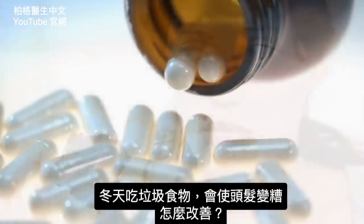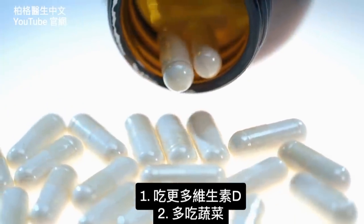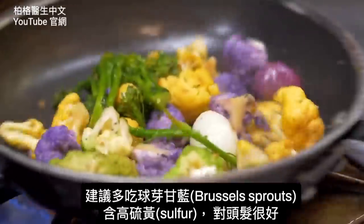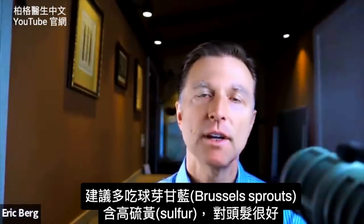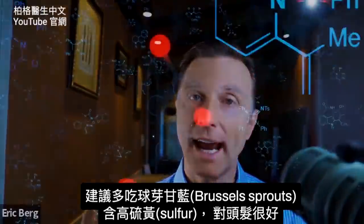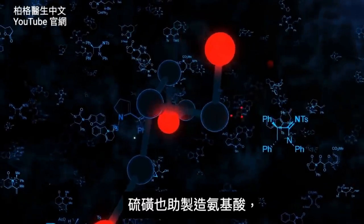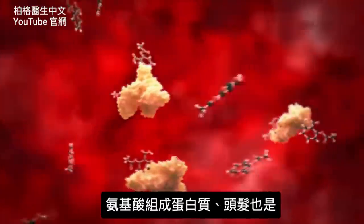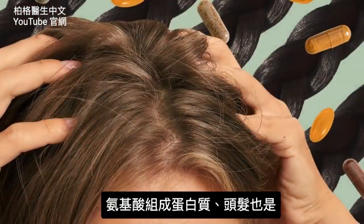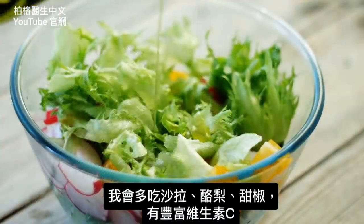So what can we do? Number one, take more vitamin D. Number two, eat more vegetables. I would recommend eating more Brussels sprouts. Brussels sprouts are loaded with sulfur. Sulfur is great for hair. Sulfur is also good to help you make amino acids, which are the protein building blocks for all proteins, including your hair. I would beef up, no pun intended, your salads.